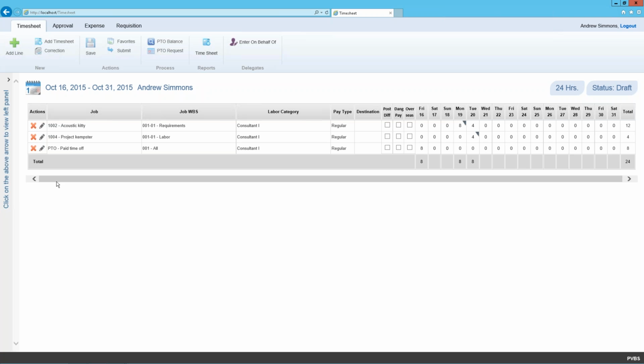So I'm on the timesheet, so browser-based. A couple things to just note is, one, you have the flexibility on timesheets. So if you have a weekly timesheet for some people and semi-monthly for others, you can have different timesheets within the same company. The timesheet periods, those are configurable by the client, so clients can decide the timesheet cycle here.